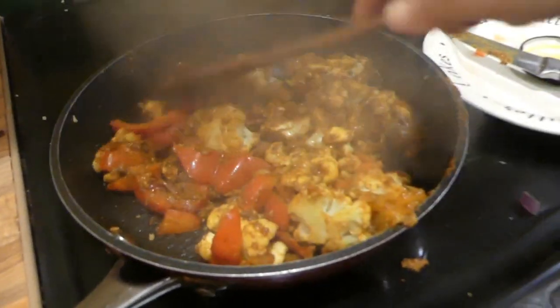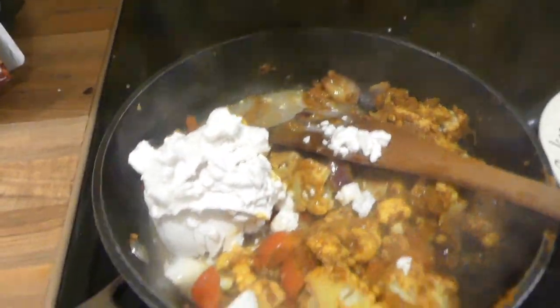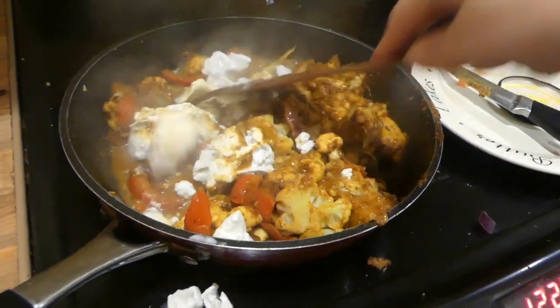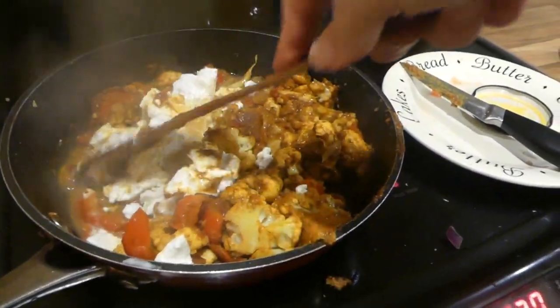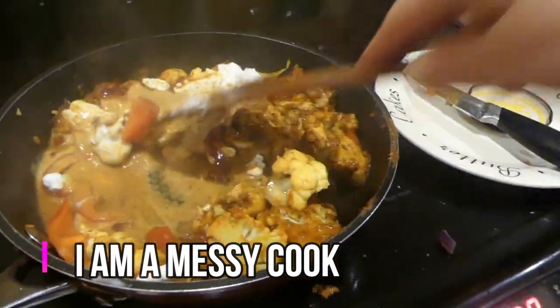So yeah, that's looking really nice. I'm just going to put in my coconut cream now, so that'll all melt down, and then I'm just going to leave this to simmer. I like it cooking for a good while.